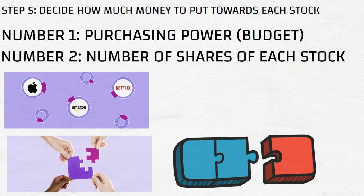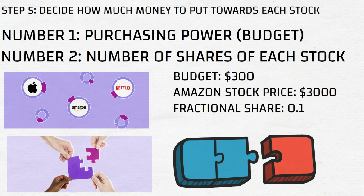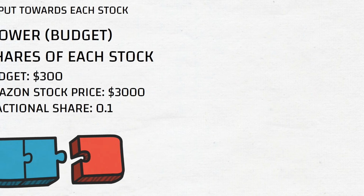It might be beneficial to go over a quick example. Let's say you have $300 in your budget and want to purchase shares of Amazon. Let's assume Amazon's stock price is $3,000. If you purchase Amazon stock at the market price of $3,000 and use $300, you will receive a fractional share of 0.1 of Amazon. Thanks to fractional shares, you can continue investing into the companies on your list without having to tailor your investment strategy towards purchasing shares at full price.